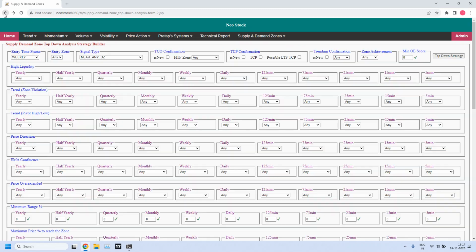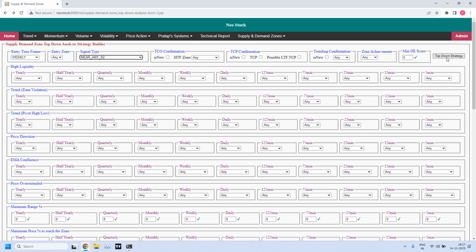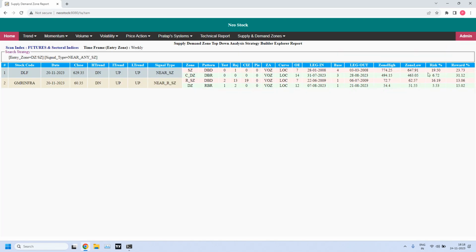So let me go back. Entry time frame is weekly. Let us find the stocks which are near to the weekly supply zone. So these 2 stocks are filtered.